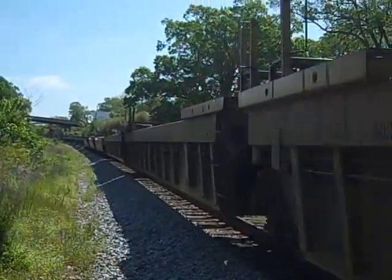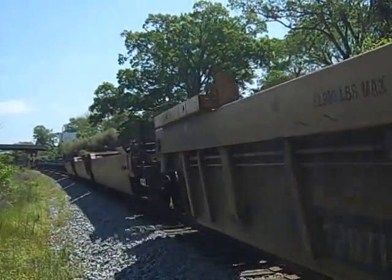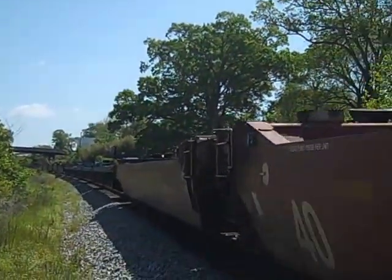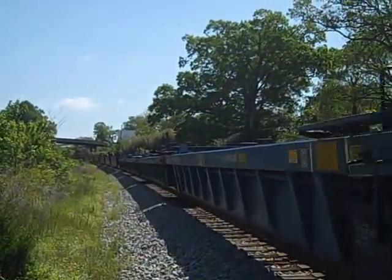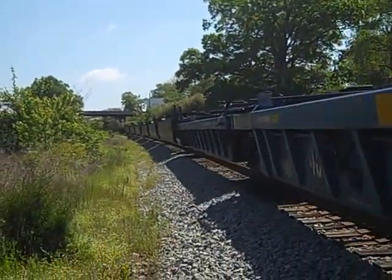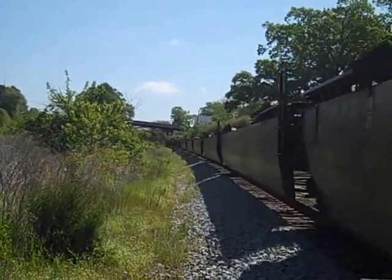And here he comes. He's getting ready to speed up. This train's probably clocked at about 35 miles an hour. The last car has come off the CWRY. Man, he is running right on EMD. Woo! You guys can scream if you want. Woo! Woo! Go, go, go, go!